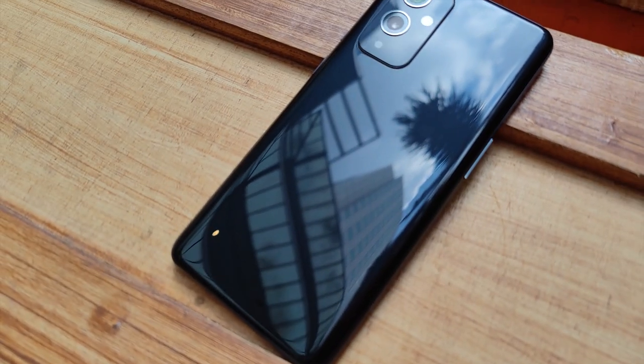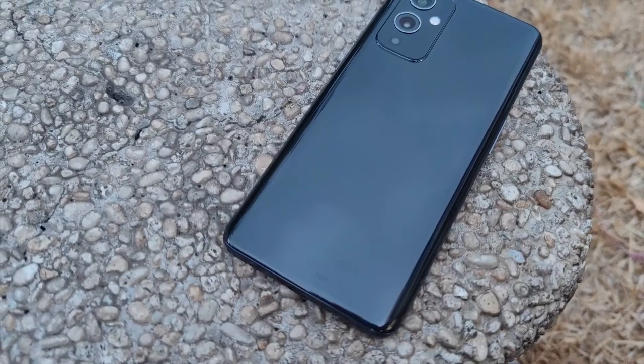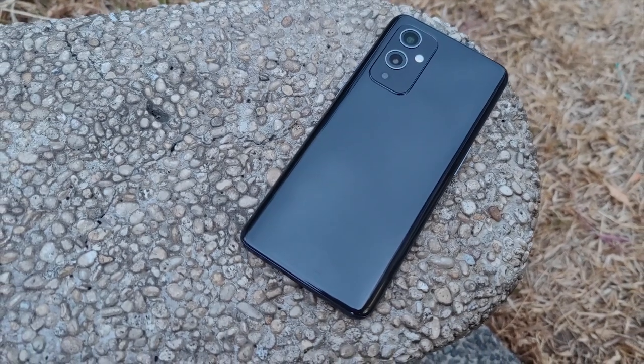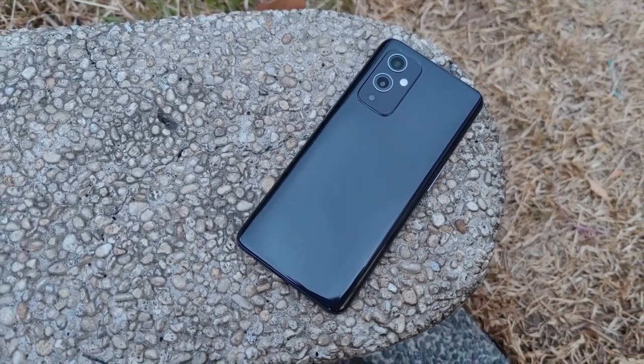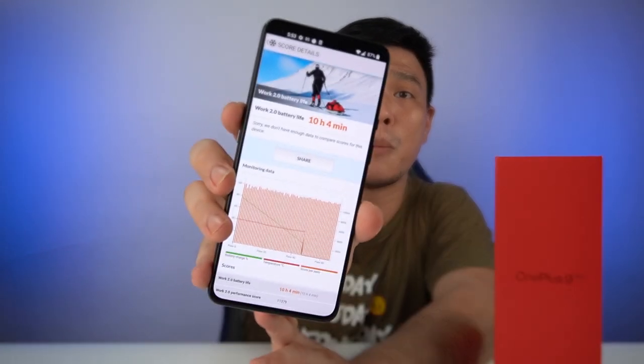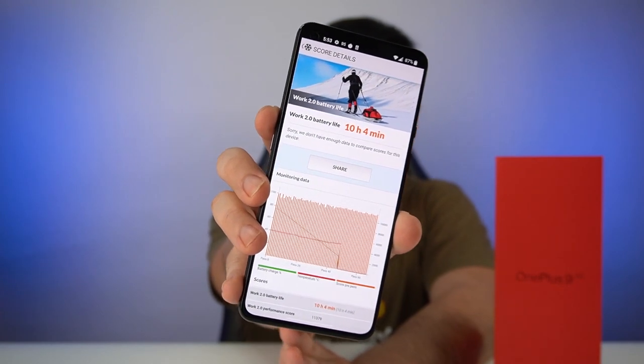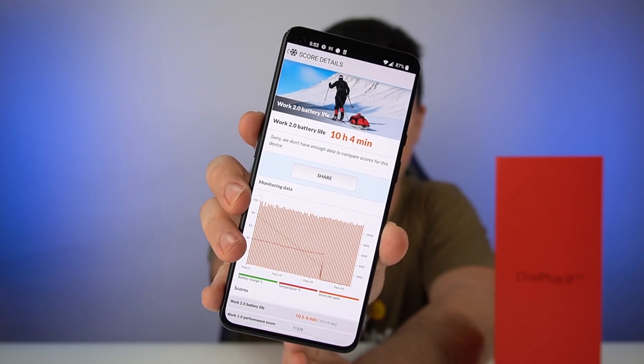So this phone is packed with the 4,500 mAh of battery, supporting up to 65 watts of warp charge though, which is very fast. So dinay natin siya down to 17%, no. Then kinarga natin using the default cable and default charger, pabalik na 100. It took us just 48 minutes and nilagay natin siya sa battery stress test, no. Nakakuha siya ng 10 hours and 4 minutes. For me, medyo may kaliitan na kanyang battery. So the battery endurance test did not last this long.